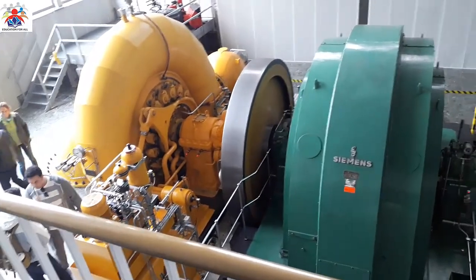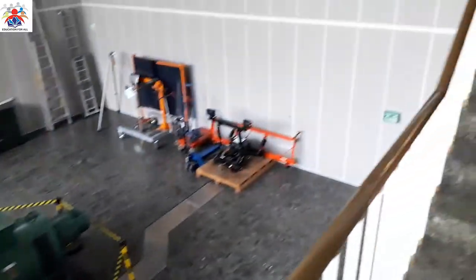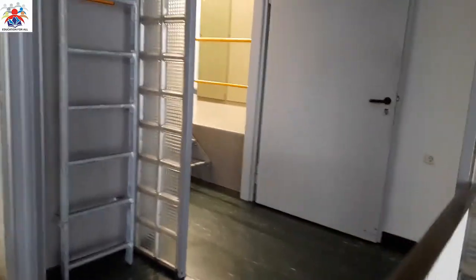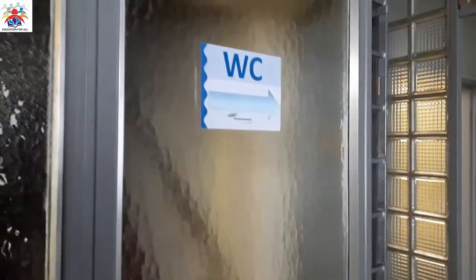This is a bigger picture of the turbine. So they have rooms, electric room, washrooms. So here we are.